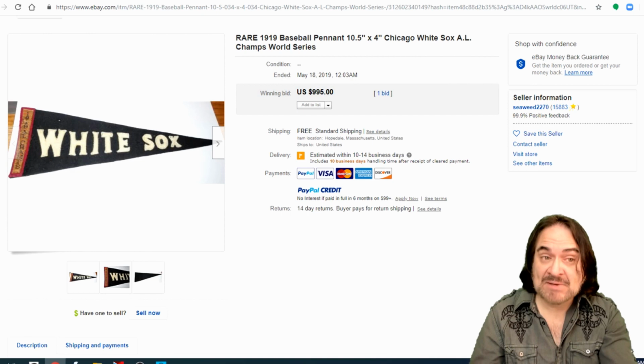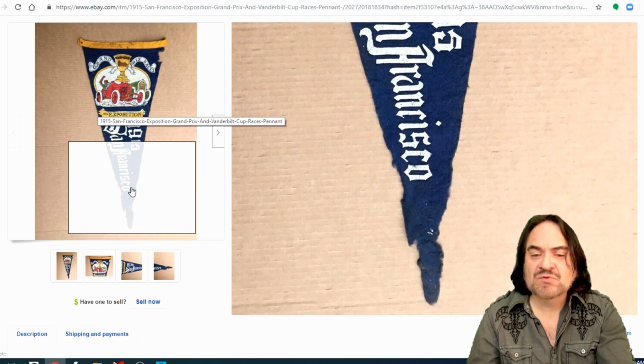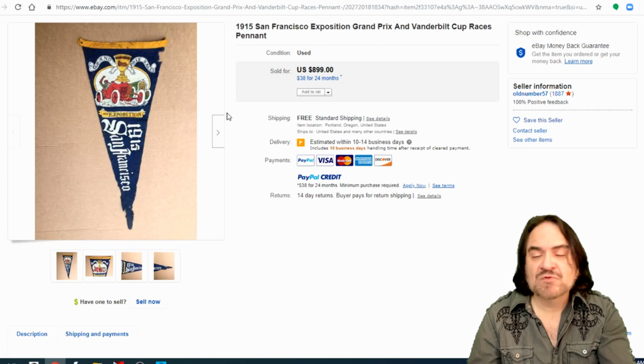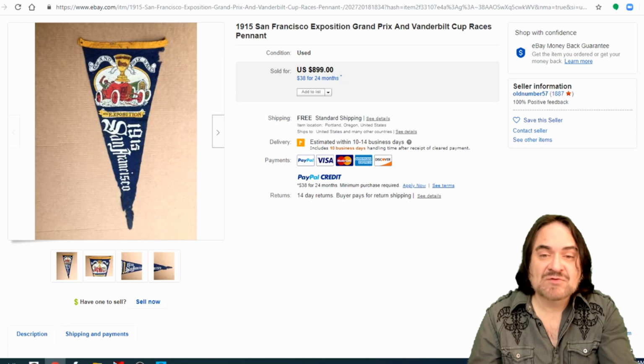And this one's a good example of the damage. You can see damage up there in the top right. It looks like it's missing the loop to suspend it on the top right also. And then it has some issues down at the bottom. Still sold for $899. This is from a World's Fair kind of thing, an expo, the exposition. It's racing related as well at the exposition. So rather interesting here. Early felt, not a big pricey thing you would think, but yeah, it still goes for some good money.